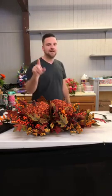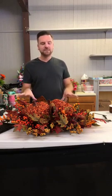Okay, guys, let's take a field trip. How many swags did you use? I used 3 swags total. So 3 swags, 2 pumpkins. I used about maybe 3 yards of ribbon for the leopard.